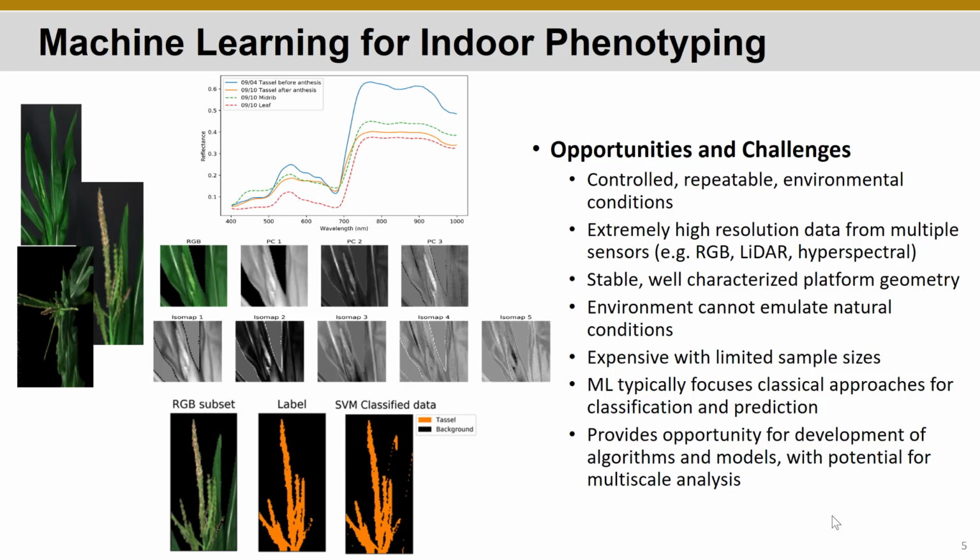In the example on the left, you have a study of maize during flowering. Spectral signatures have been acquired over 4 dates by a hyperspectral camera. So dimensionality reduction will be required, either some form of feature selection or extraction, followed by analysis, in this case, a classification. In these facilities, machine learning typically focuses on classical approaches for classification and prediction. They provide great opportunities to develop algorithms and models and understand the biology prior to going to the field.